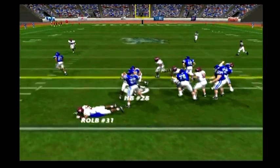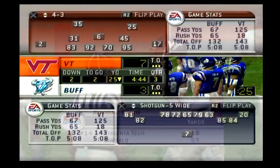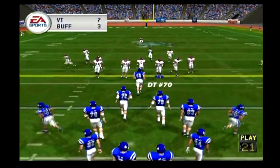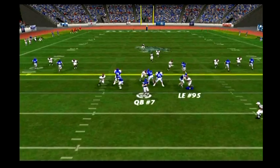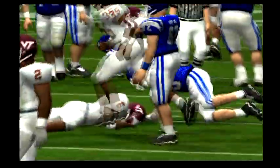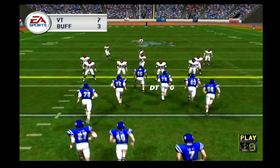Number 7 gives it up the middle. They'll bring him down at the 25. A pickup of about 3. Second and 2. Ball on their own 25. Set. 4-3 defense. Number 7 drops back to pass. Lets it fly. And it's knocked down. And the linebacker makes a good defensive play. The thing I like about this play is he made the play without getting pass interference. This is a good football player.